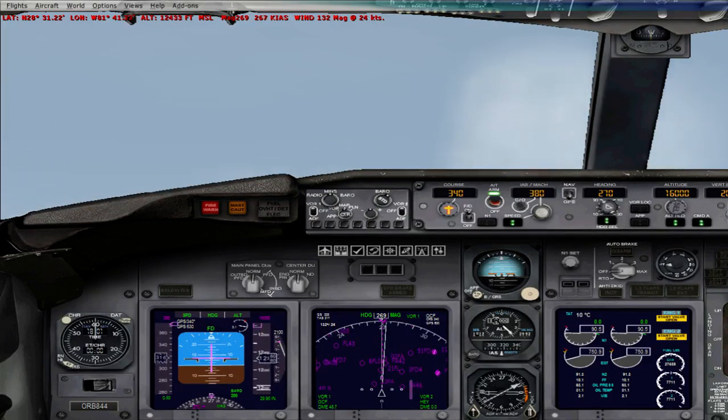Jacksonville Center, Orbit 844, back with you, leaving 12,500 for 16,000. Orbit 844, Jacksonville Center, climb maintain flight level 360. Up to flight level 360 for Orbit 844.